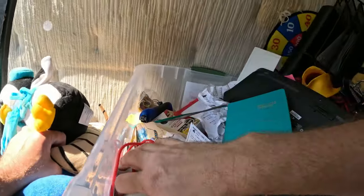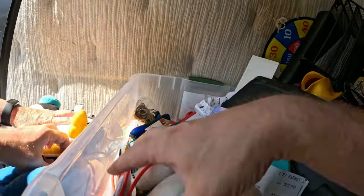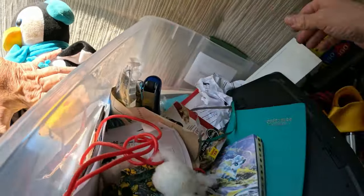Definitely have to look all the way down. Here's another little Pokemon book. There's no cards in that one, but if you look down in here, it's part of a phone. A lot of paperwork in this one.